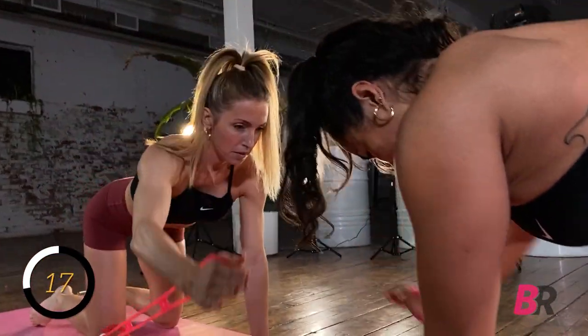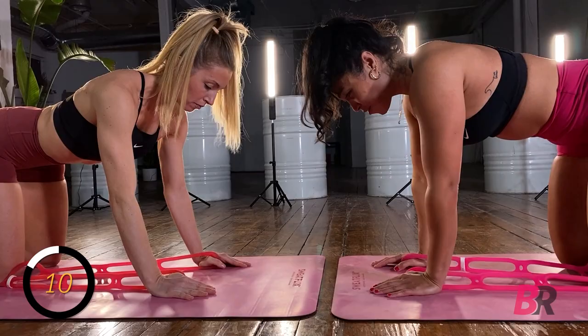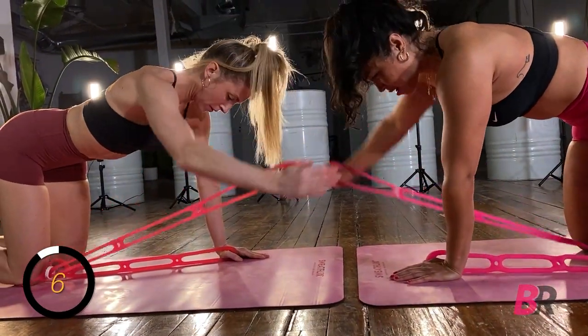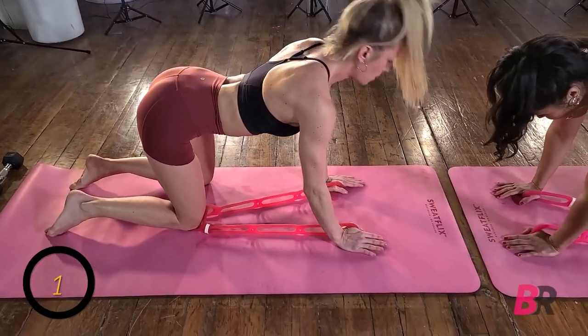We've got another 10 seconds here. Try not to sink through those shoulders. And if the pink thingy isn't working for you, you can do it without, you can do it with a light dumbbell or just your body weight. We're just mobilizing and one.